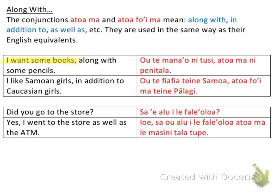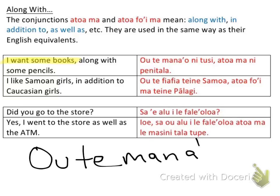So let's take this highlighted part and translate this in Samoan together. I know it's on the right, but let's go through it together. So I want some books. Right now, presently, is I, and then te is my present tense marker for the descriptive format, and then want some books. If I want material things, then I say mana'o, okay? And then some books will be ni to see. Ote mana'o ni to see, okay?